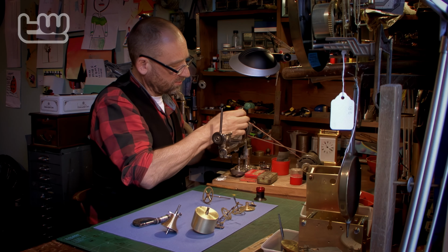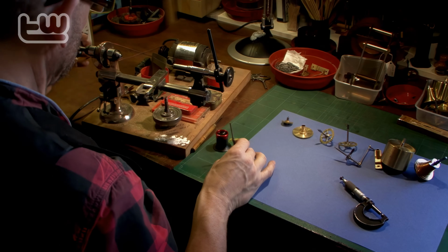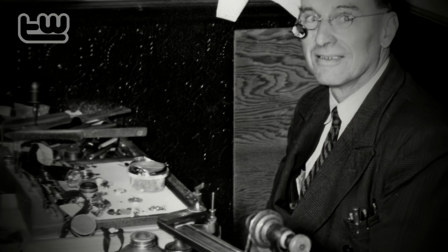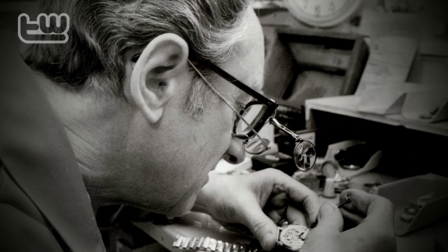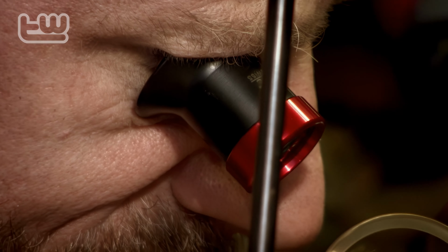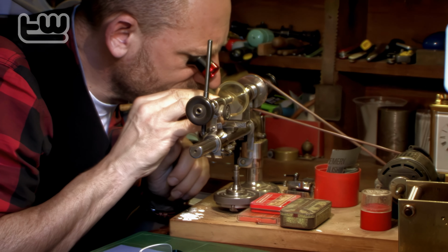I was brought up in a clock and watch making family. My grandfather started repairing watches when he was a lad in 1910 and eventually had his own business. My father joined him and did all the watch repairs. There were always clocks and watches around the house, and it seemed like the normal thing to do to go into the trade.